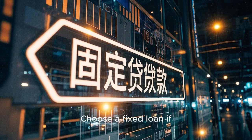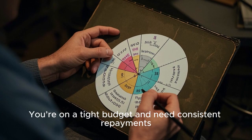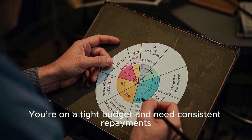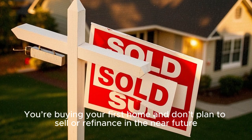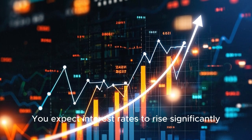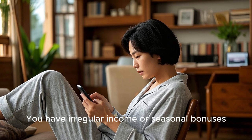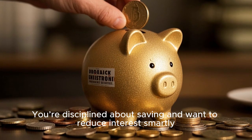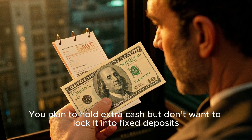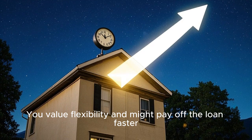So, which is better? Choose a fixed loan if you value stability and predictability. You're on a tight budget and need consistent repayments. You're buying your first home and don't plan to sell or refinance in the near future. You expect interest rates to rise significantly. Choose a Flexi loan if you have irregular income or seasonal bonuses. You're disciplined about saving and want to reduce interest smartly. You plan to hold extra cash but don't want to lock it into fixed deposits. You value flexibility and might pay off the loan faster.